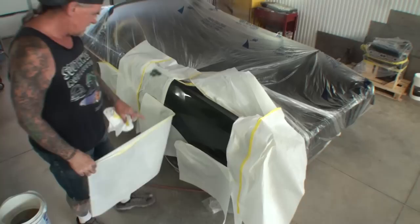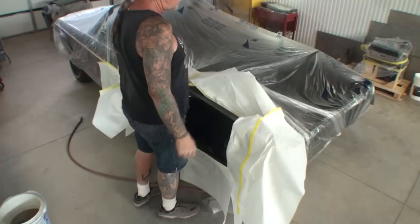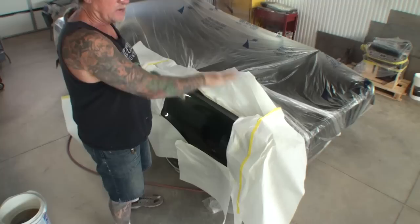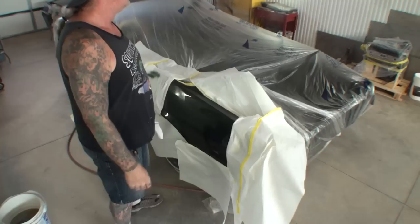Now, what happened is the owner purchased two deck lids for this car. The first one turned out to be a giant Bondo buggy piece of junk. The second one turned out to be a hail damaged, rusted pile of junk. I went ahead and painted the first one, not under my authorization. I told him not to do it, under his. And it turned out, like I said, a Bondo buggy piece of junk. So we considered keeping the deck lid, but we decided we're going to get another one.